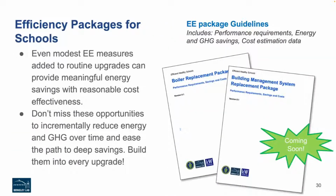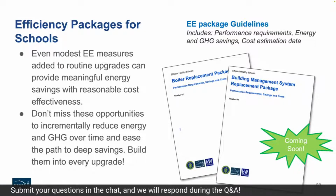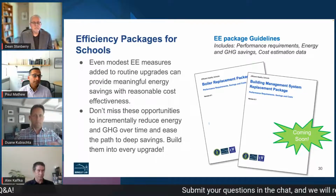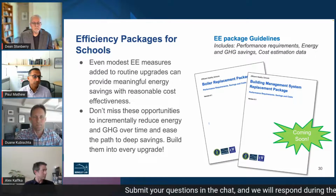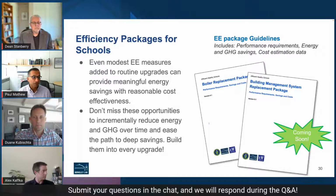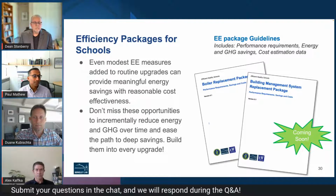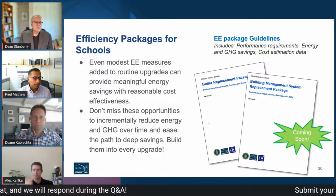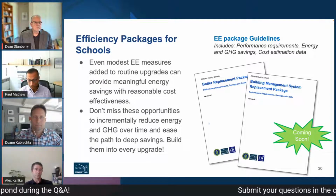So those packages are coming soon. We're very close to finalizing them and releasing them probably in the next couple of weeks or so. And we've also done a lot of energy and cost analysis on these packages. And we found that these are again routine measures that can get you pretty meaningful energy savings with very reasonable cost effectiveness. So don't miss these opportunities to incorporate energy and reduce GHG over time by incorporating these measures.